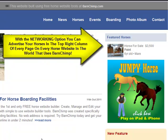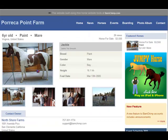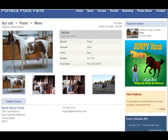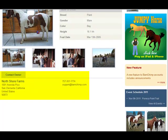To demonstrate, when a visitor clicks on your featured horse ad as it appears on another horse website, a page appears showing your ad with pictures, description, and detailed information. This unique networking option is the first of its kind and exclusive to websites created using BarnChimp.